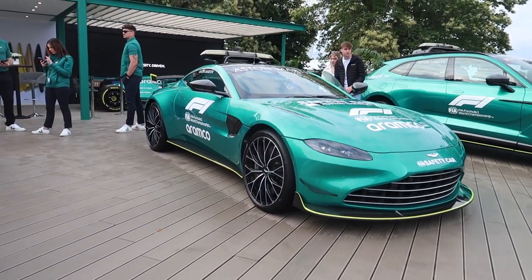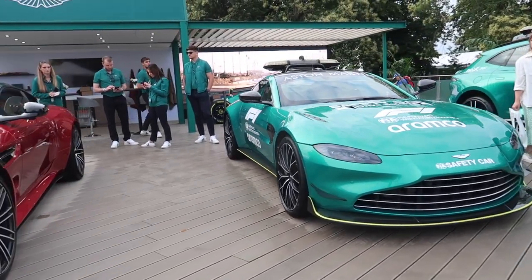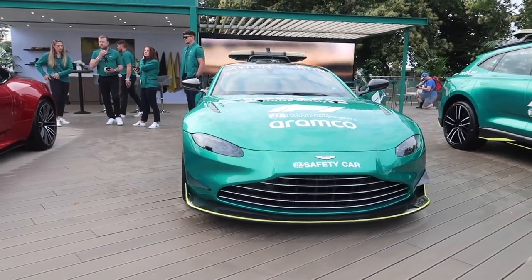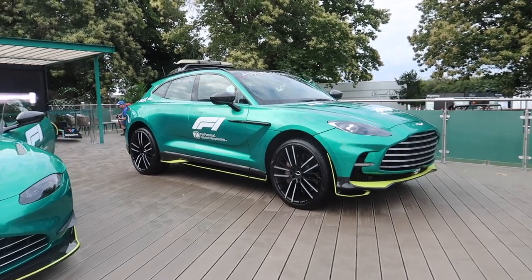The F1 safety car, V8 Vantage, with its engine running, and the 707 medical car.